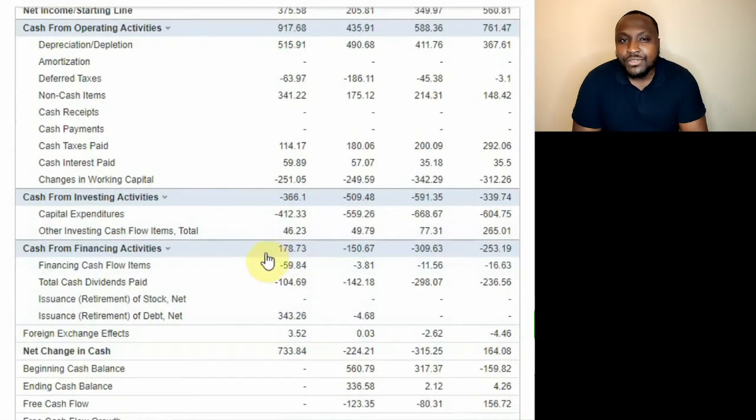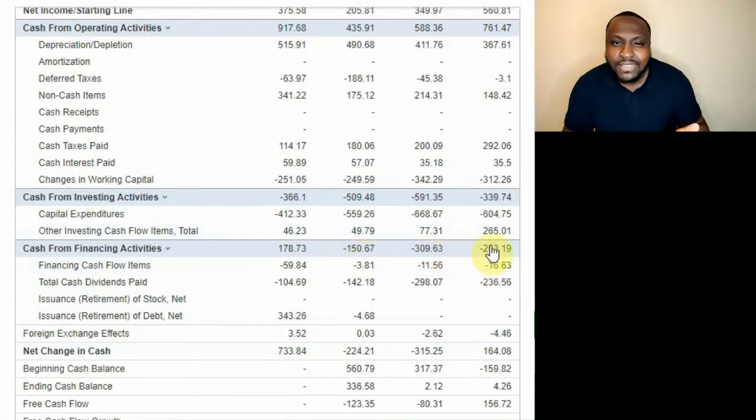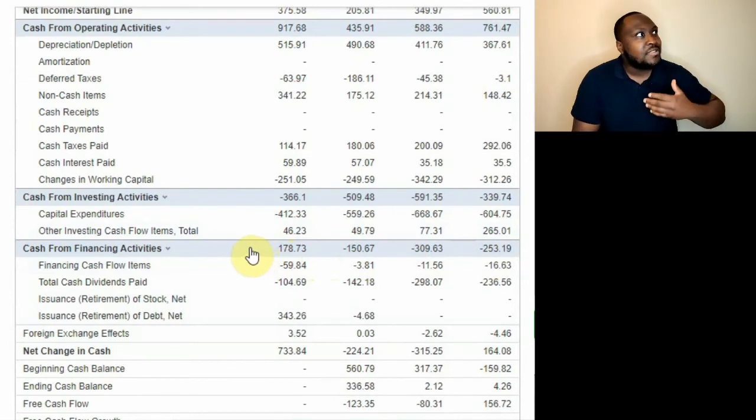But what is a bit concerning is the cash from financing activities. It's positive for the most recent year. And when you compare this to the previous year where it was massively negative, it can make a lot of investors wonder, why is this so? Why are they looking to borrow more money? Could it be them struggling financially?